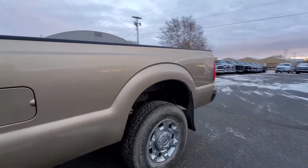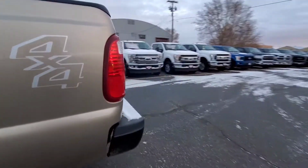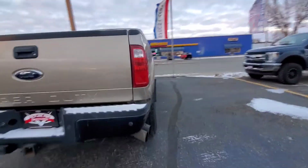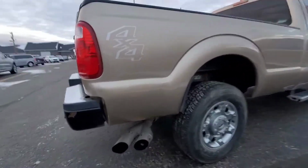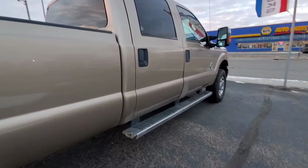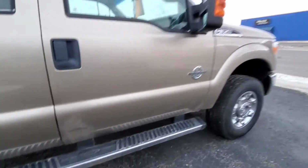Long box on the back. Does have the turnover ball already built in. Tow package, backup sensors. Point out those couple areas there that I just saw. That's just dirt.